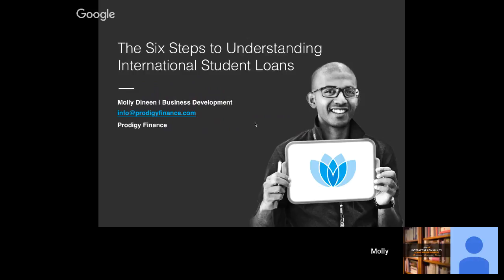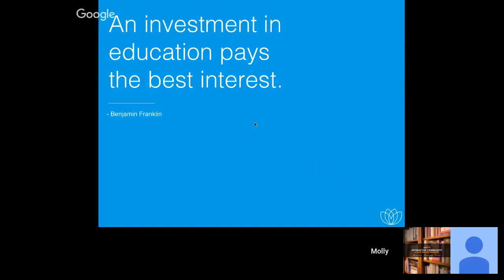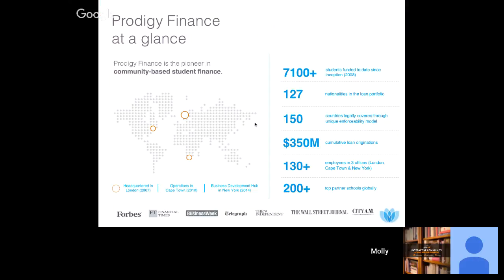Today, we're going to look at the 6 steps to understanding international student loans. As many have said, but in this case we'll cite Benjamin Franklin, an investment in education pays the best interest. But the problem is that investment piece, right? So how do we tackle that? We're going to explore that today. And that's certainly what my company, Prodigy Finance, has done as a pioneer in community-based student funding.